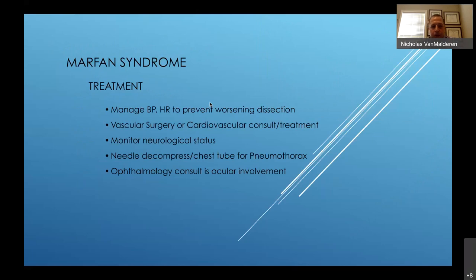So the treatment is obviously to manage the blood pressure and heart rate. These people, if they have significant tachycardia and elevated blood pressure, this can increase their risk of morbidity because the small tears that are present with the aortic dissection will actually propagate and move distally through the aortic arch and down into the abdomen, abdominal aorta, if the blood pressure and the heart rate aren't controlled. So one of the major things we do in the ER is obviously put these people on medications to help control their heart rate and blood pressure until the vascular surgery team can do their thing, go in and make any repairs or stents.